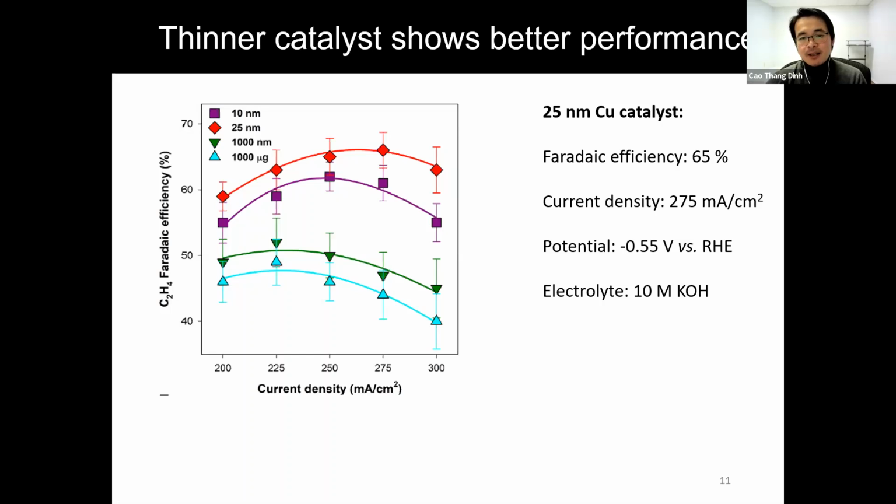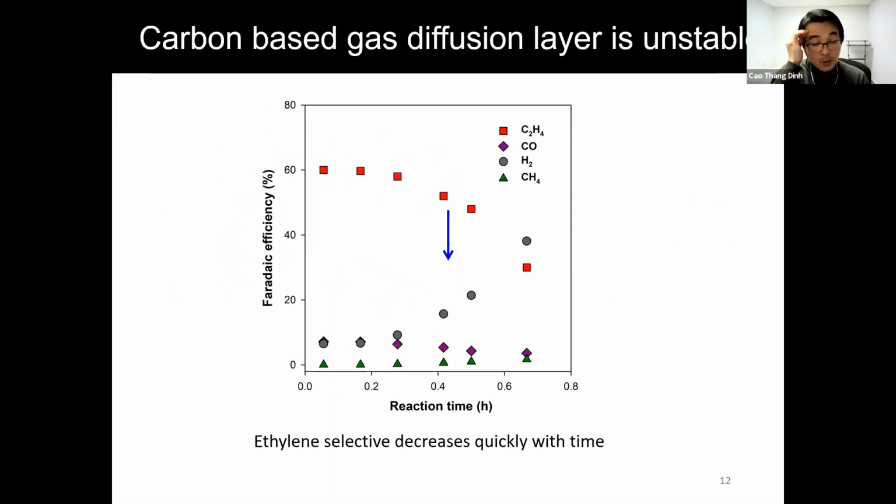Interestingly, we observe this high performance at pretty low overpotential. So it's confirmed that the hydroxide helps to increase the selectivity for C2 products. So it worked pretty well in terms of selectivity, current density, and low overpotential.